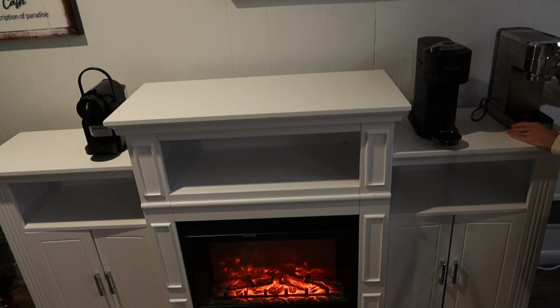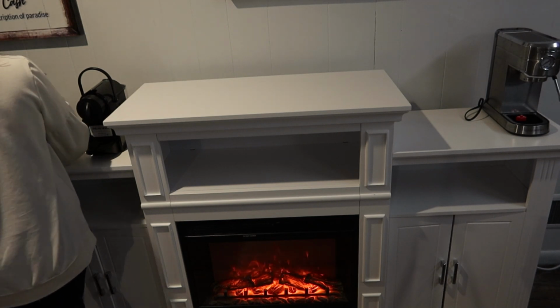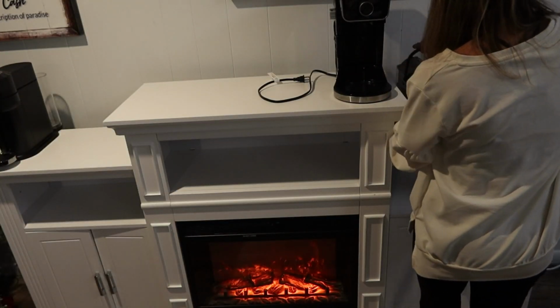So here you'll see me moving all of my mini coffee things out, and that's why Ryan was like, oh my gosh, this seems a bit excessive with all this coffee stuff. But really it's not, because I do use them, and I've had this stuff for years.